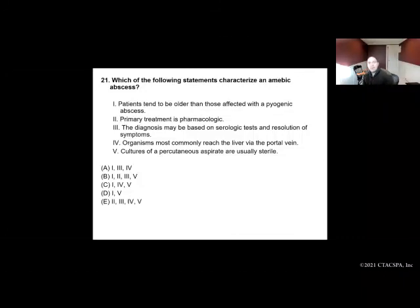Okay, which of the following statements characterize an amoebic abscess? I think we're almost done, and I think we're almost out of time. Patients tend to be older than those affected with a pyogenic abscess. Primary treatment is pharmacologic. The diagnosis may be based on serologic tests and resolution of symptoms. Organisms most commonly reach the liver by the portal vein. Cultures are usually sterile. So what do we got here?